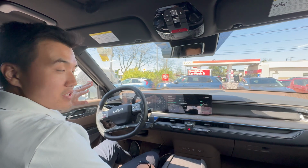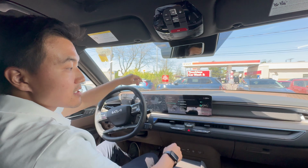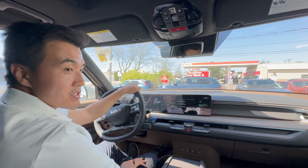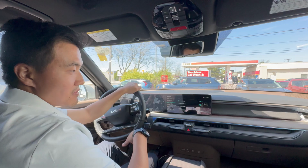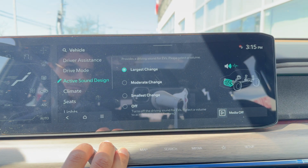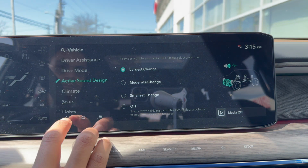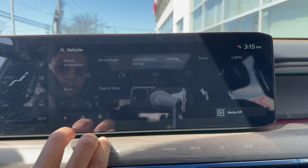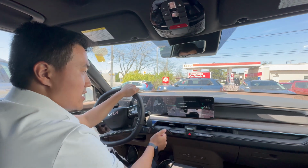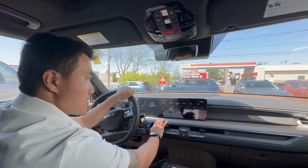The biggest feature that you'll notice here in the 2026 model year is active sound design. This is a family-oriented vehicle, but we all know there are some car enthusiasts out there who really want to have that driving feeling. This will change that for you. So essentially, you can turn off the sound, but you can also have a sound when the vehicle is driving, and I'll demonstrate that when we go out for a drive in just a minute. Find that it's in the active sound design. That is a new setting that Kia has presented in your vehicle options menu.